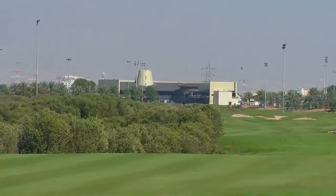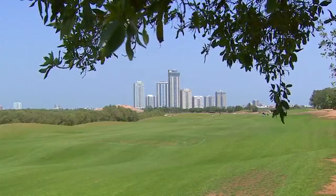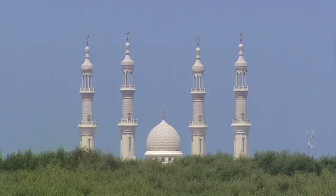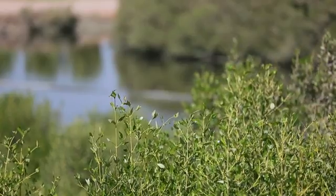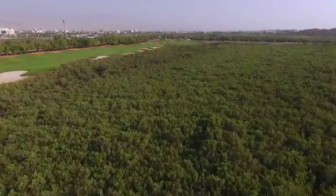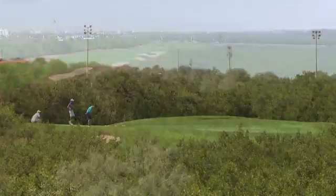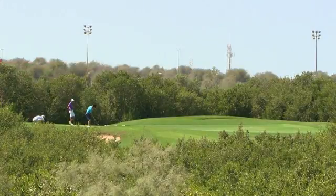Tower Links Golf Club has been one of the oldest partners with the MENA Golf Tour, having hosted a tournament in each of the 6 seasons so far. Located among the mangroves, it's one of the most beautiful courses in the region, but at the same time, it isn't the easiest of courses to maintain.